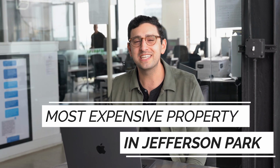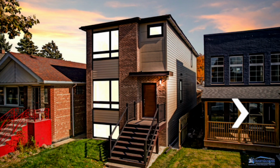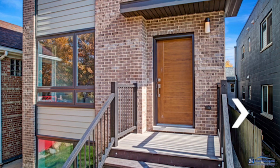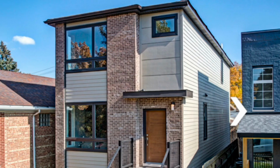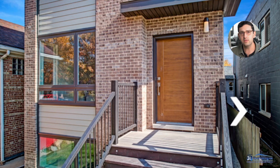The most expensive listing currently in Jefferson Park is this single-family home, new construction, that has 4 bedrooms, 3.5 bathrooms, and it's listed for $749,000. It's been on the market for over a year. Let's take a look inside. They did a nice job on the exterior. Love a rendering of a night shot, is always nice. I like the mixed exterior material, so you have a little brick, a little siding.